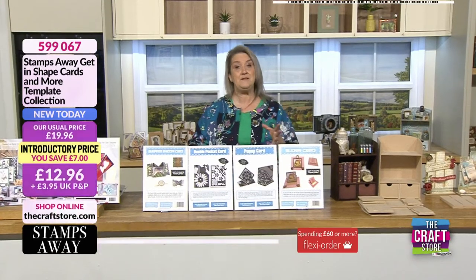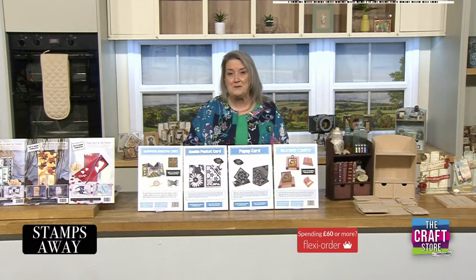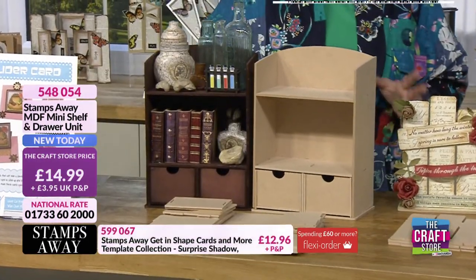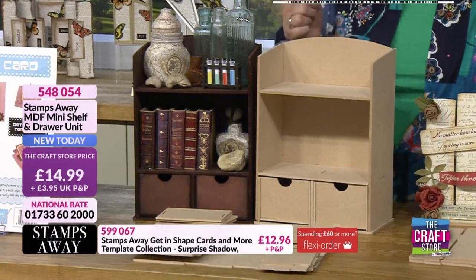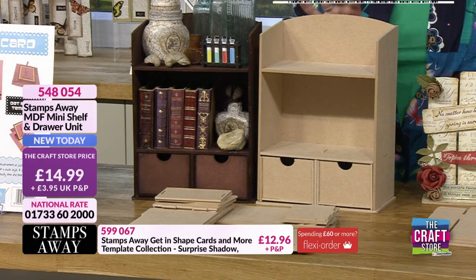Now, if you prefer your MDF, to be honest, these would work alongside anything that we've got from Stamps Away, but of course it's something that they're known for, and these are brilliant. It's kind of a resized version of something that we've seen on a larger scale, 12 by 12. You've got your mini shelf and drawer units, and the little drawers at the front there do come out. They've got a little thumb hole that you can pull, but isn't it cute? I love this.